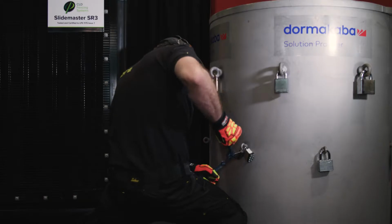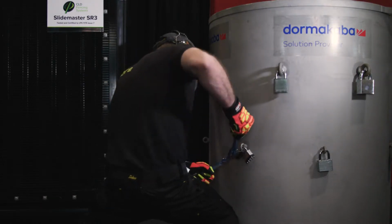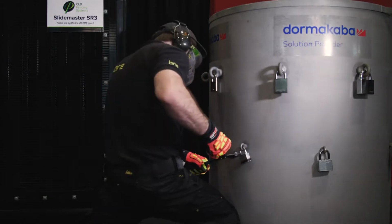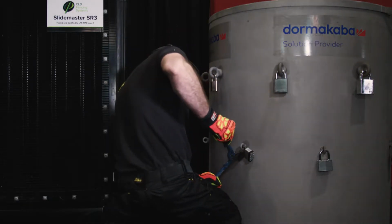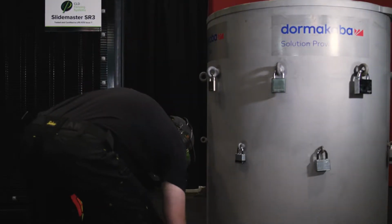So again, each of these tests at category B would be 3 minutes long. And again, we would go around a whole range of methodologies using the combination of the tools to see if we can get the padlock off the staple. No good, Tommy? Okay, thank you.